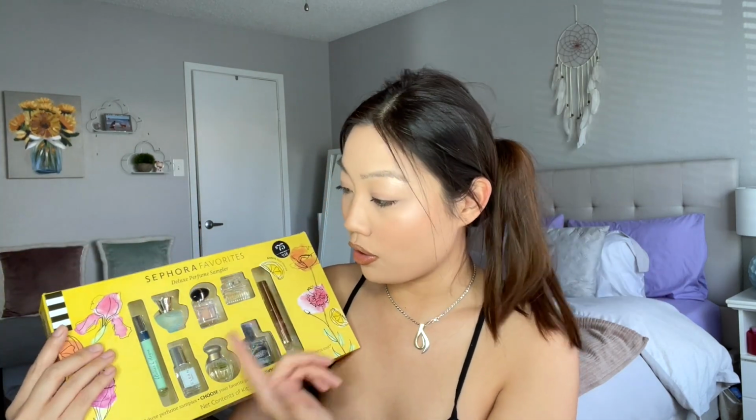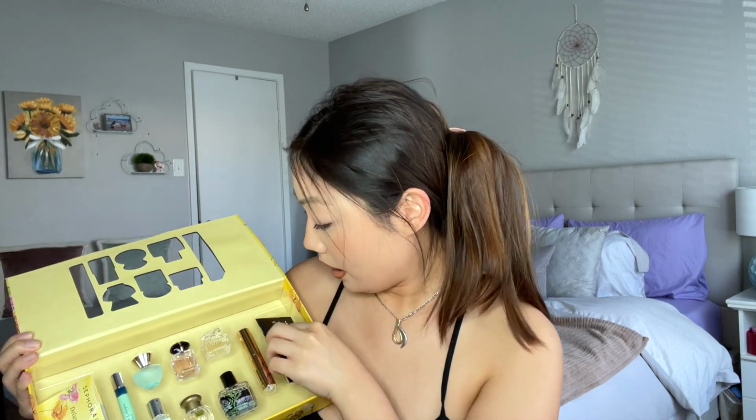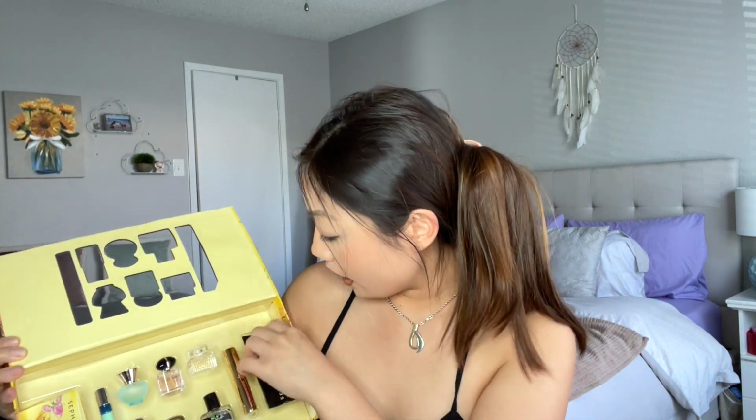And then you also get a random Pat McGrath Dark Star mascara in Extreme Black, which is so cute that you get a random mascara in there. And this is great to gift for Mother's Day or to your friends, or honestly for yourself. And yeah, you get a little brochure. Oops, I just ripped that, oh well. And then you get a little scent certificate over here to try. But yeah, these are so good.